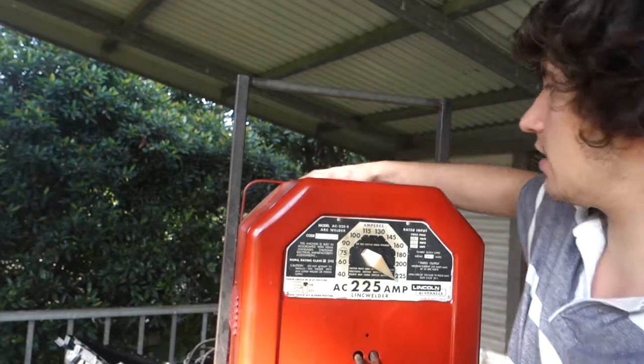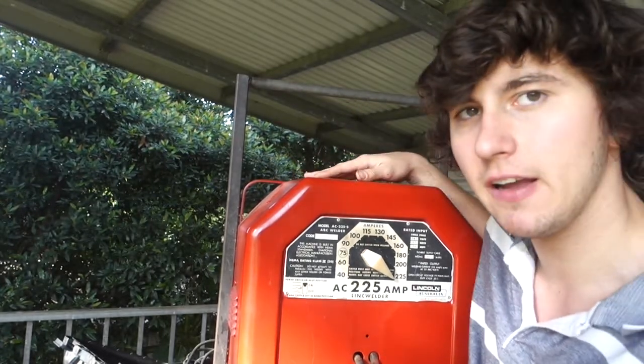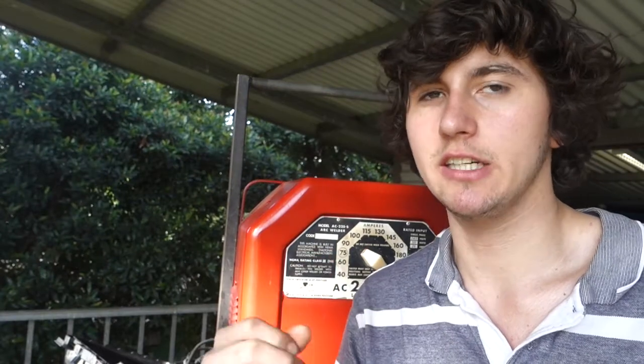The final reason is that transformers produce AC current. Many stick electrodes like 6011 and 6013 run a lot better on AC, and you don't get something called arc blow. The changing currents of AC, flipping back from electronegative to electropositive, prevent a magnetic field from being created, which screws up your weld. So if you can find a used Lincoln Electric AC-225 for sale, I highly recommend buying one. These things are a dime a dozen, and you can easily find them on places like Craigslist.